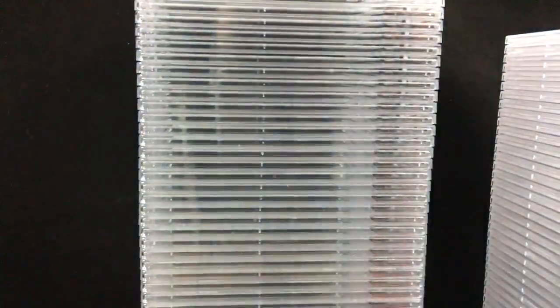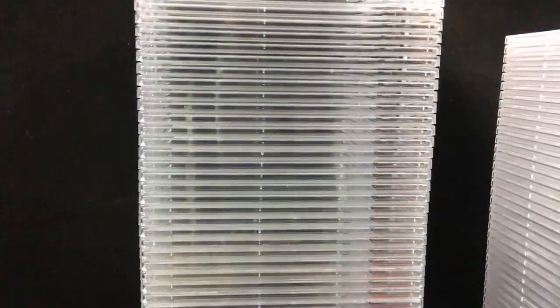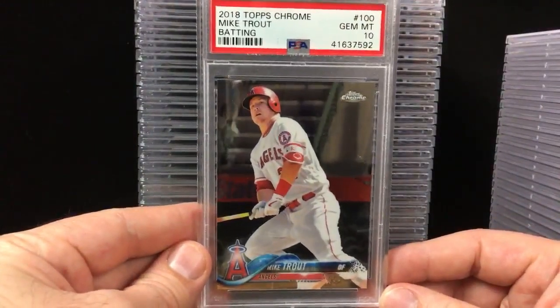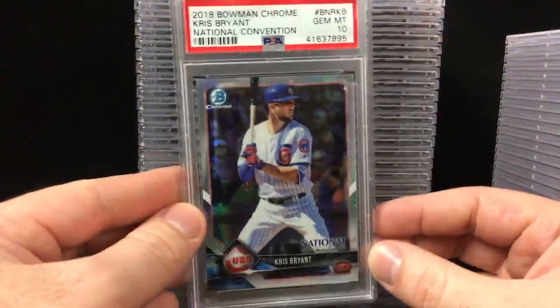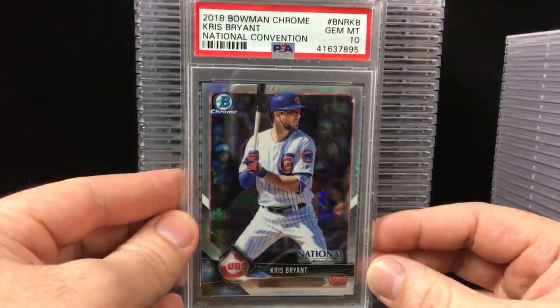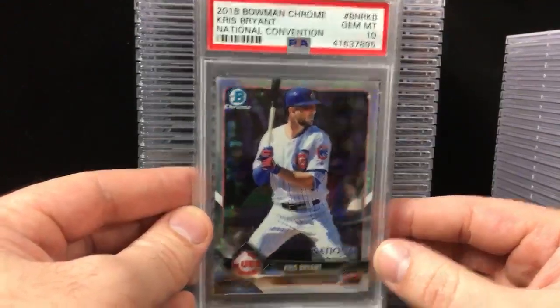Trout card's really nice. I think my favorite Trout Chrome card is 2016, where he's leaping at the wall. That card's unbelievable. Got another one of those National Convention cards coming up. This is a Chris Bryant from the National Convention, the silver packs, Gem Mint 10, very, very cool.